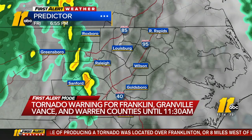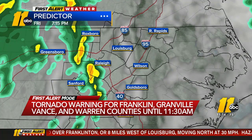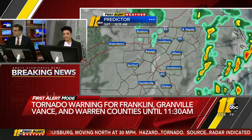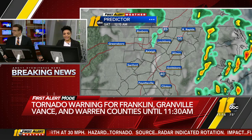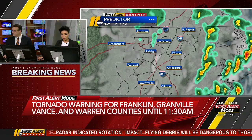And this is associated with the cold front and also the center of the circulation for Nicole, which is not going to track right over us, but it's going to track more to the north and east. So we'll still have more showers and storms later on tonight. Once again, we are still joining you right now because we have 2 tornado warnings.